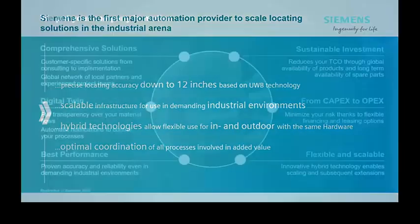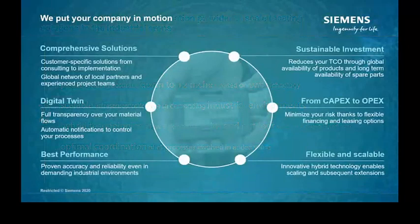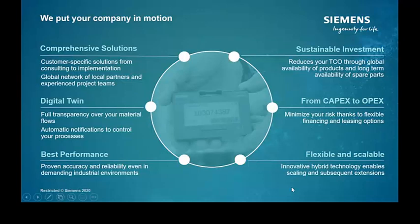So, a little slide that HQ put together for me. Our motto with RTLS is we put your company in motion. Just picking up a couple of things here. RTLS has teamed up with our SFS team, our financial partners within Siemens. So it allows us to look at projects that may not necessarily need to use the CapEx budget. We can go down an OpEx route, and we have some flexible leasing options available from our SFS team to allow this to go on a monthly rental basis. Like I said before, it's flexible and scalable, so you can start small and move up.